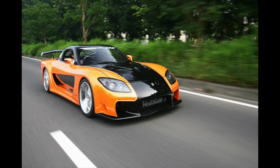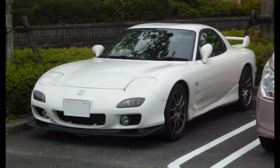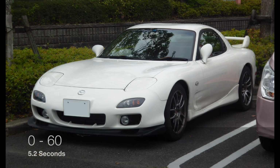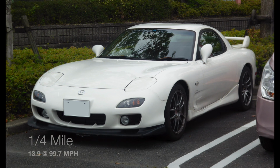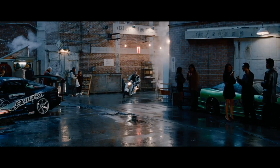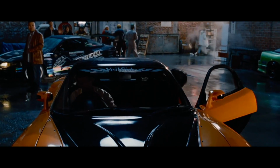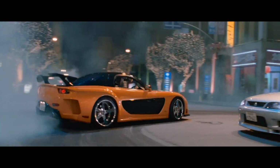The car's 0 to 60 was recorded at 5.97 seconds and had a quarter mile time of 14.1 seconds at 104.46 miles per hour, which is pretty disappointing when you realize a stock RX-7 is faster, with a 0 to 60 as low as 5.2 seconds and a quarter mile time of 13.9. And it's been a while since I last perused forums and researched these powertrains, but with a setup similar to what this car had or has, couldn't we potentially put out more power? Something around 400 wheel horsepower, maybe?